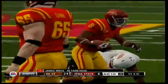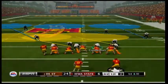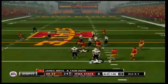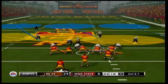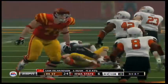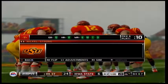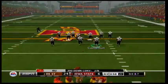Makes it out to about the 33. And he's tackled after positive yardage. Boy, you're right. He's lucky he held onto the football there. From their own 36-yard line, third down.